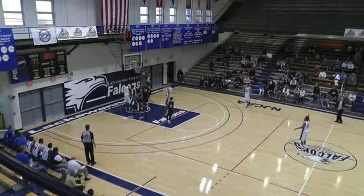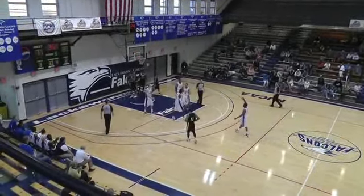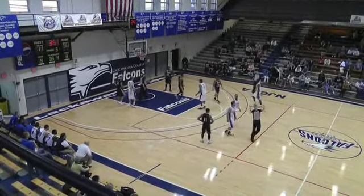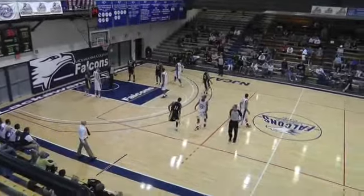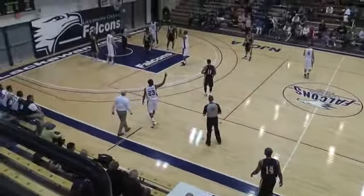Rob again. Powers it in. Blocked. And Rob will be on the line. That's 2 fouls in about 5 seconds for Harris. And it's going to get Anthony Kimball. Number 14. That's off the bench. Harris has 5.